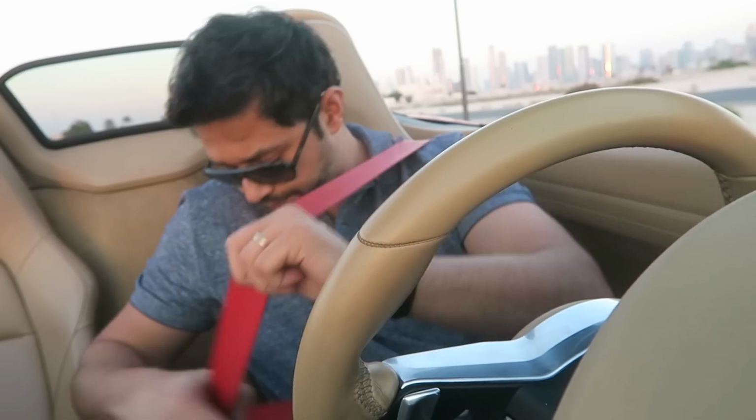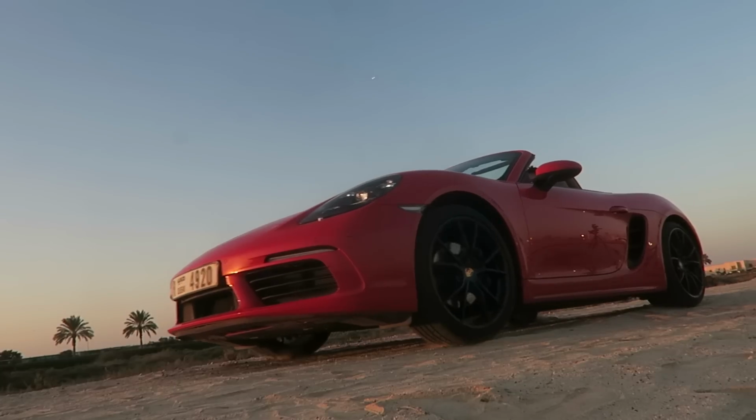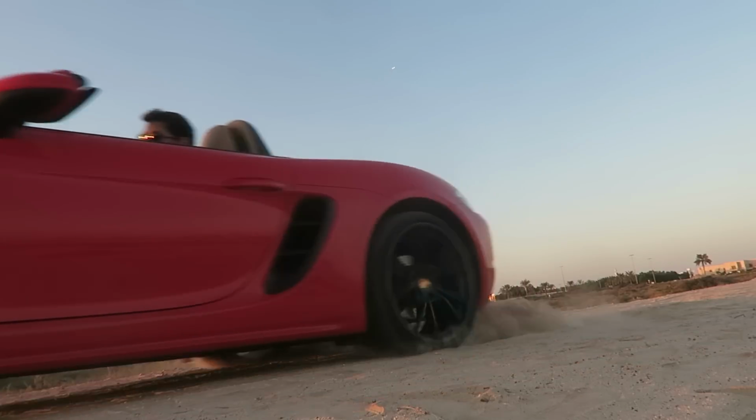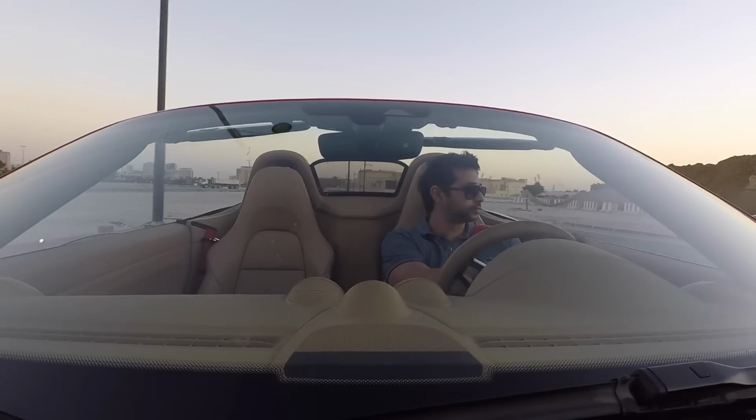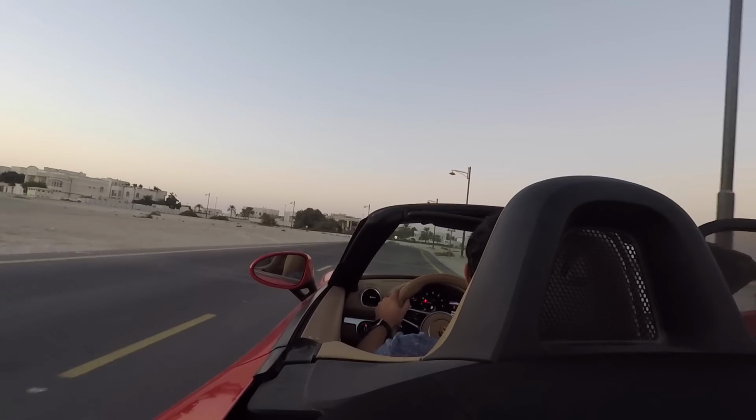Sweet, right? Alright guys, enough talking about the car. Let's take it for a spin and see what this car feels like. I'm going to be trying out my GoPro camera right now, so I hope the sound carries over there. Let's see what the acceleration is like. Okay, ready for it?